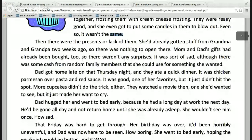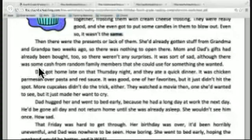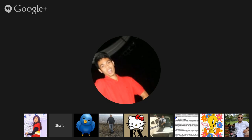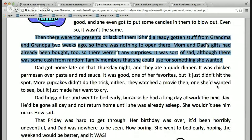All right. Next up is Shafar. Yes. Hi, Shafar. How are you? I'm doing well, teacher. How about you? All right. I'm doing great. Thank you. Welcome. Let me have you read this paragraph here from then there were down to something she wanted. Please.